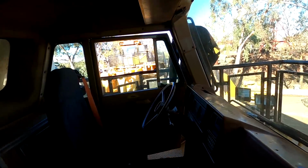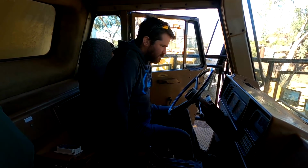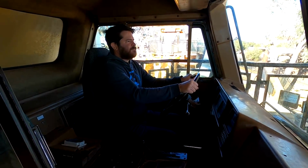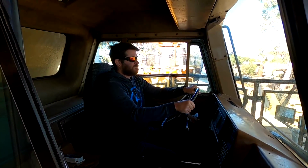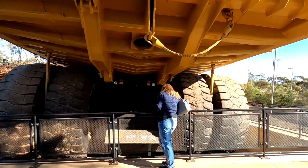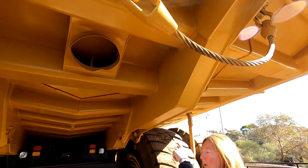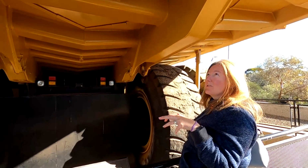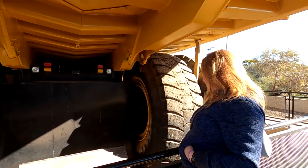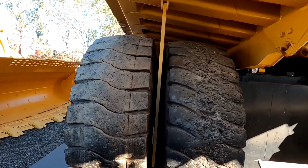Is it open? Oh yeah. Driving along. That's amazing. The actual bucket base can carry up to 220 tons when fully loaded, which is at least 80 of our caravans. That's crazy. I know. It's enormous. I'm not sure if it'd fit 80 of our caravans.